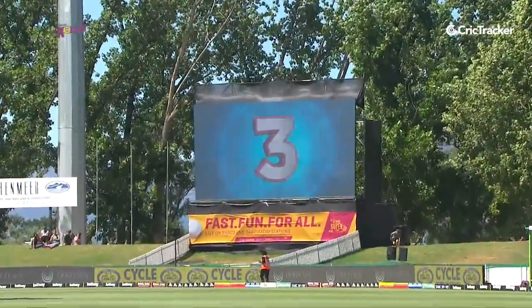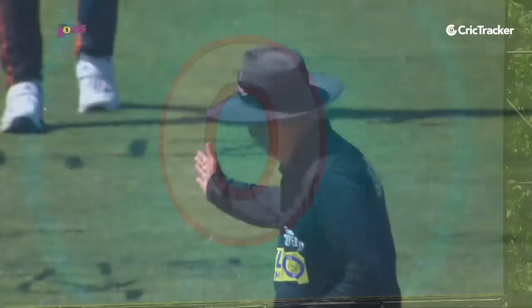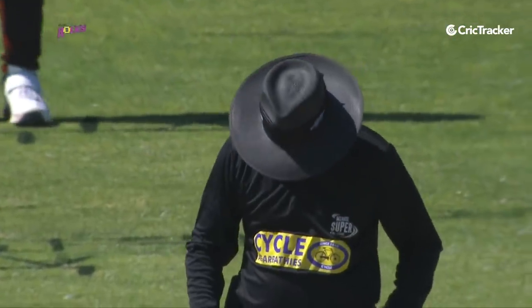They could end up not being in the playoffs. So we're almost set to go here at Boerland Park in Paarl. Sean George says play on.